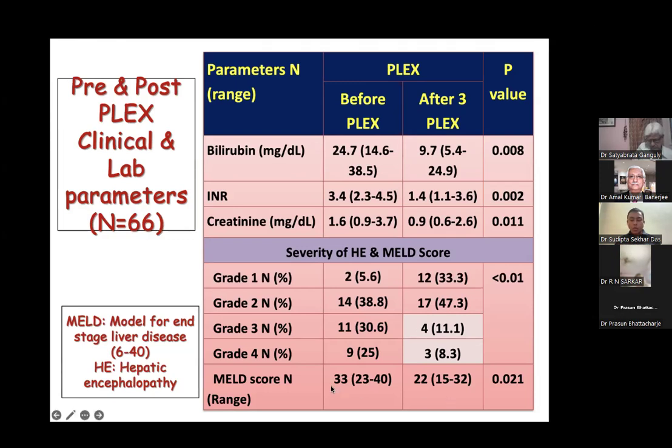If you see in the last row, the mean MELD score was 33 before the procedure. After the procedure, it is 22, right? So the reduction is significant. I have analyzed this only for today's discussion. It is not that I am publishing a paper. That will be done later. But for today's lecture, we have taken this data so that our students can see it and realize the utility and advantages of therapeutic plasma exchange in a case of acute liver failure, right?